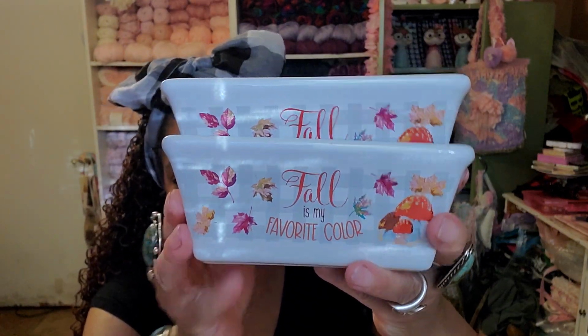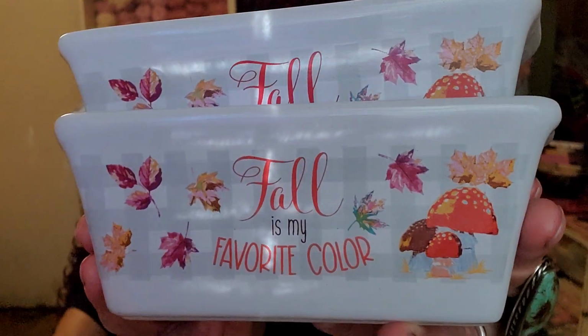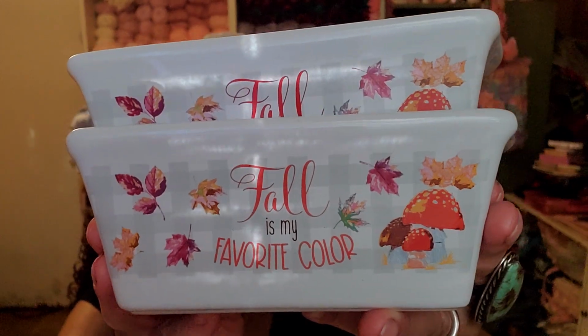Look at this one. I love it. It says, fall is my favorite color. I love that saying. And look at the mushrooms. Are those everything or what? I've always been obsessed with mushrooms. Mushrooms are really in style, but I've always bought everything with mushrooms on it. I love little mushrooms. Well, I love fairies, and what do fairies sit on for stools? Mushrooms. So, love it. I have three more of those to add to what I already had. There's one other design, but I already have doubles of it and I didn't want triples, so I didn't get it. I just picked up those to add to what I had. So that was a long, convoluted description of what I'm trying to talk about.